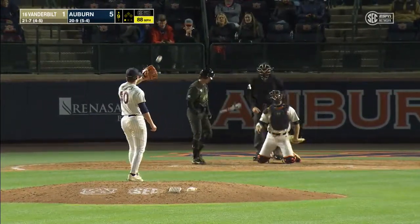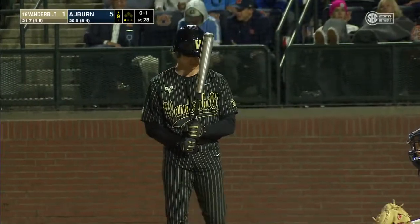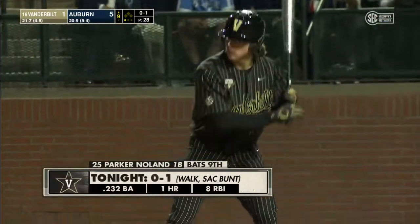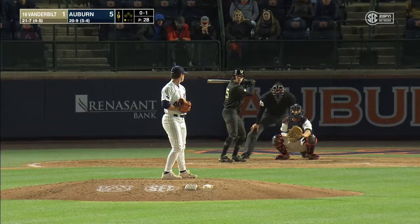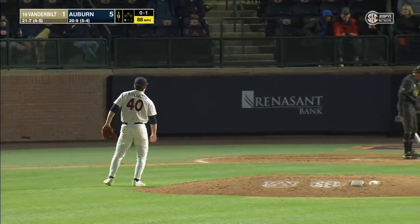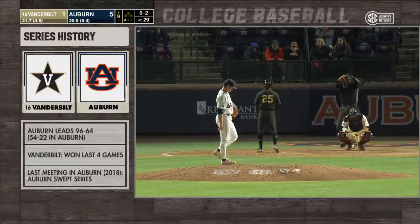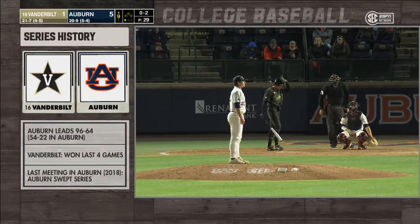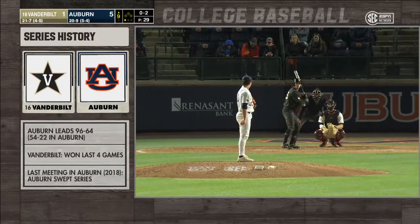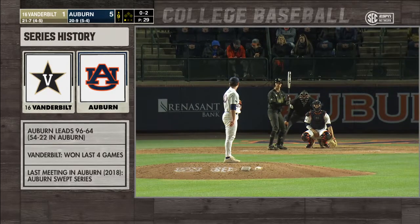First pitch strike to first baseman Parker Nolan. Well, and for Vanderbilt, you're right, their success here is generous. Saying it's been pretty good as Nolan rolls one over, making it 0-2. I mean, Vanderbilt won the last 4. And that's what it goes back to. I mean, early on through the 70s, 80s, 90s, early 2000s, actually before Tim Corbin.